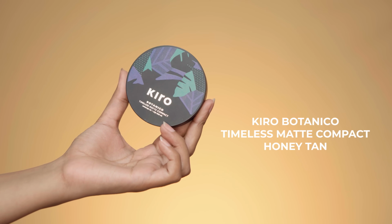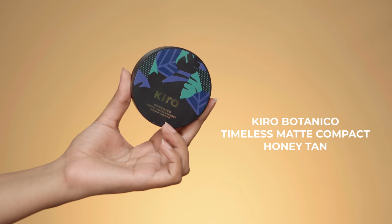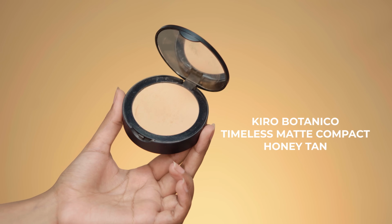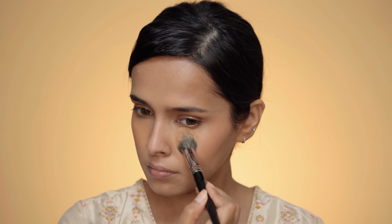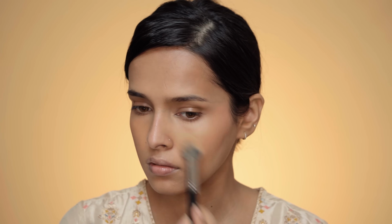Now for setting my face, I'm just going to use the Kiro Botanico Timeless Matte Compact. This one is in the shade Honey Tan, I think. And this gives a little bit of coverage, so that's why I like using it. Also, I'm just going to apply it under my eyes, around my mouth, wherever I applied the concealer. I'm not going to mattify my whole face. If you have oily skin, you can do that, especially with this compact, because it's not going to make your face look lifeless and matte. It does mattify your skin and holds your makeup, but it looks very natural and sort of airbrushed at the same time.